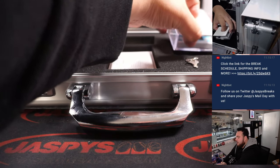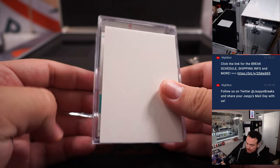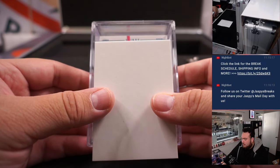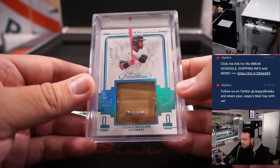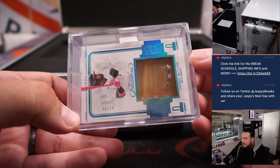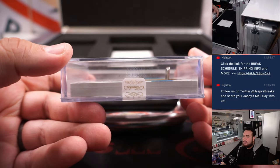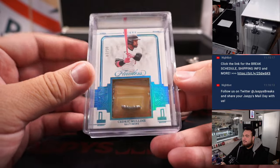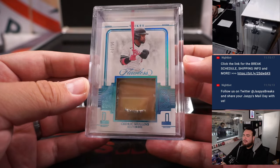All right, guys, and here we go. Got a spike, it looks like. And it is Cedric Mullins, 5 of 14. Look at that spike right there, guys. It's pretty darn sweet, right? Baltimore Orioles. That's going to Aaron Billingsley. There you go, man.